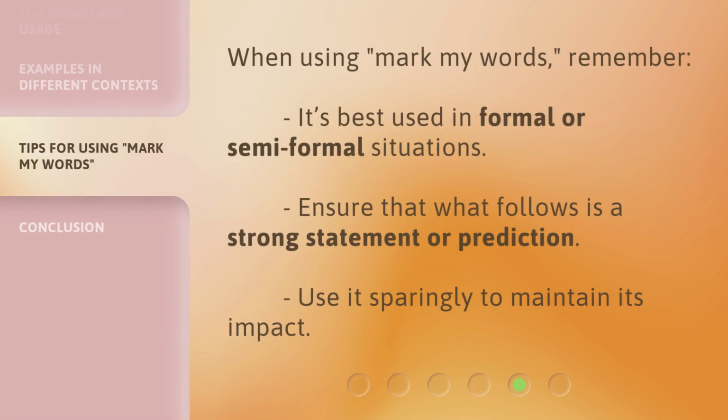When using "mark my words," remember, it's best used in formal or semi-formal situations. Ensure that what follows is a strong statement or prediction. Use it sparingly to maintain its impact.